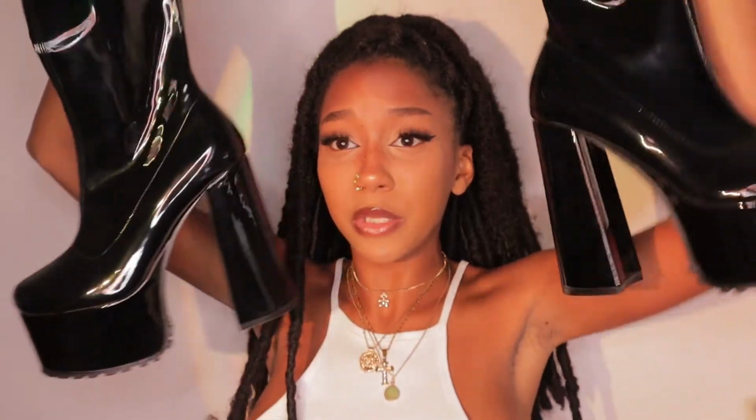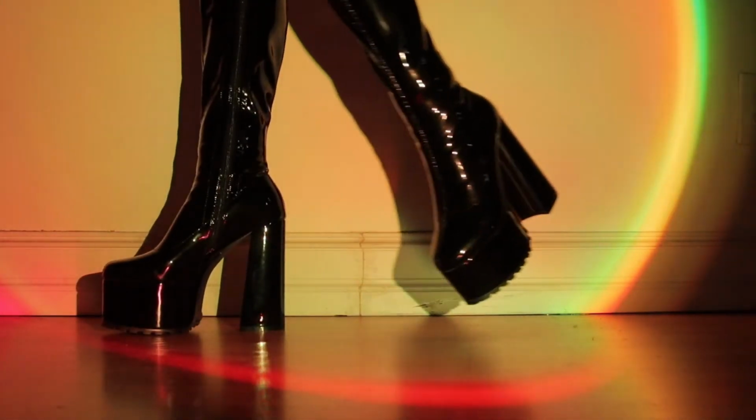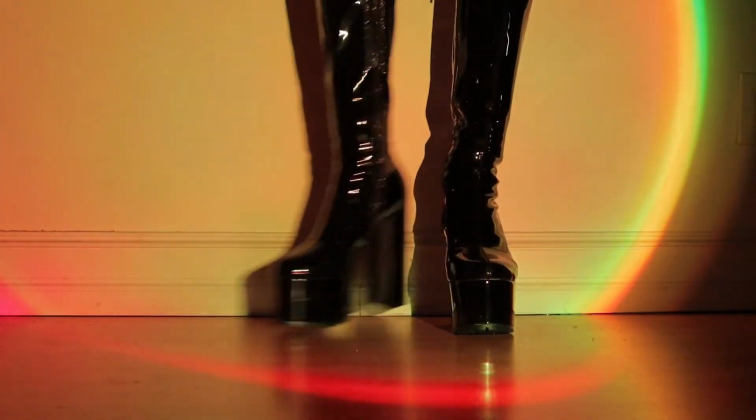Now I know what you're thinking. Corey, I didn't know you were a stripper. Well, neither did I, okay? Look at these goddamn boots. They are so cute with a leather blazer sort of vibe.